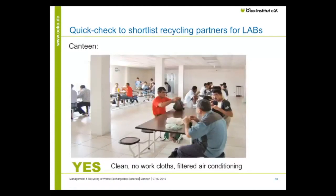Canteens, of course, intake of lead via food and drinks is a major thing. They should be very clean canteens and should be equipped with air conditioning and never, of course, used with working clothes. And the air conditioning, it's not because it's cool, but because you create an overpressure in relation to the facility. So when a door is opened, the airstream is going out and not in, so that no lead particles are blown into the eating area in the canteen.